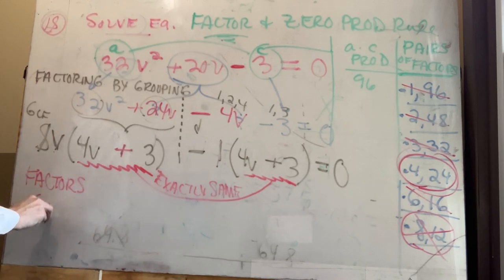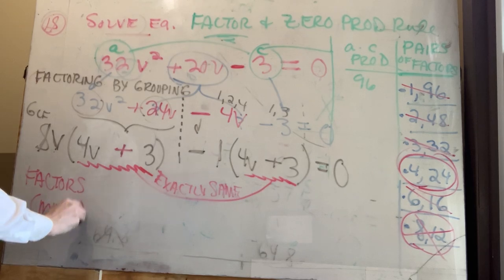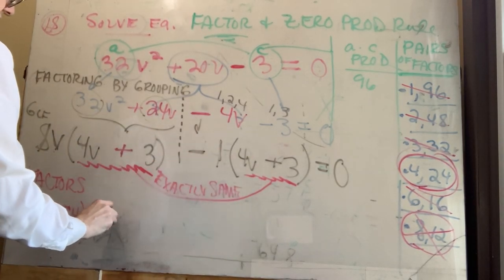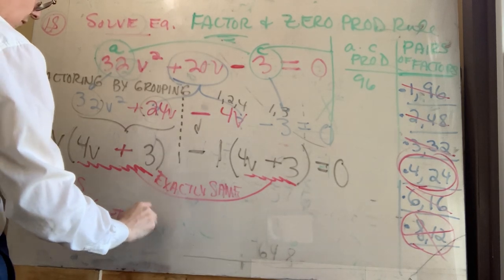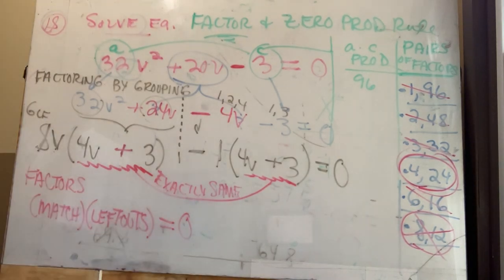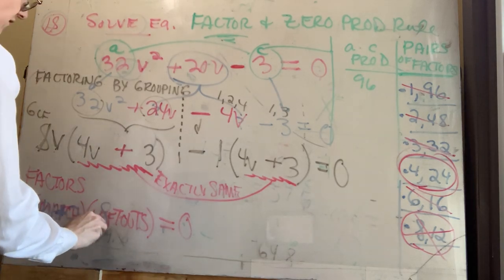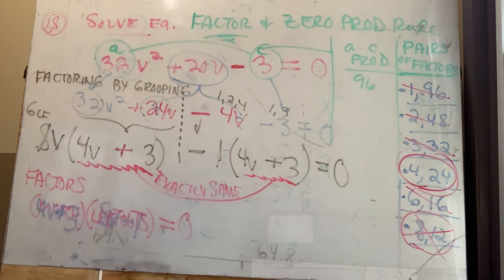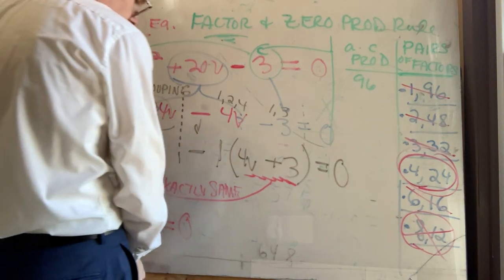This match gets its own parentheses. And the stuff that's on the left and on the outside, what I call personally the left outs, they get their own parentheses. And this is still set equal to 0. So I'm going to superimpose this. The match written just one time is 4V plus 3. And the left outs in this case is 8V minus 1. Okay. Now, that's the factoring portion of this.